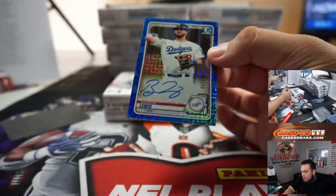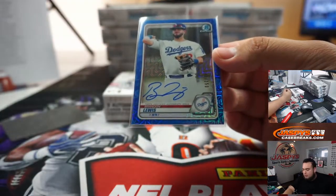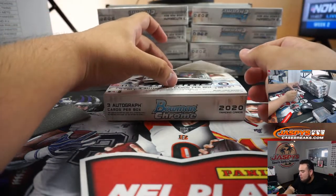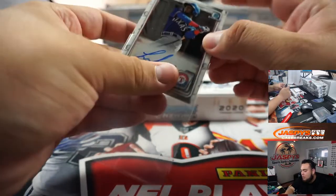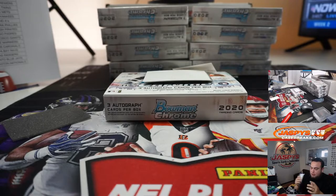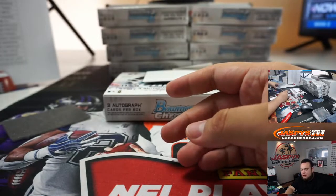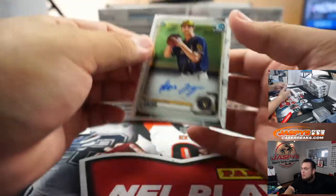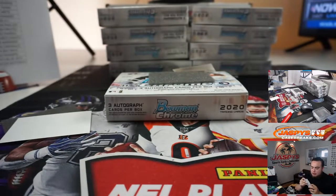And for the Dodgers, like Mega Box feel, that is Brandon Lewis, going to Matthew Gomes. Luis Angel Acuna, which I was told is Ronald Acuna Jr.'s little brother. That's his Bowman's first for the Texas Rangers. It's okay, Mark with the Rangers. And we got Lazar for the Milwaukee Brewers going to EA.